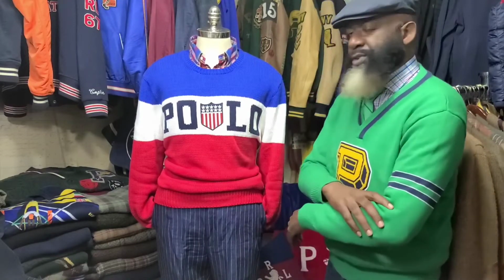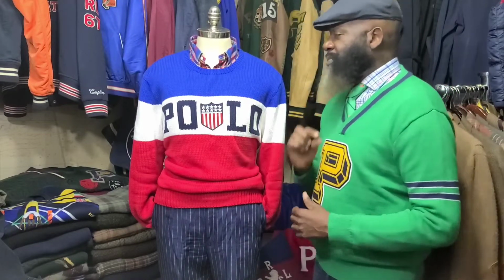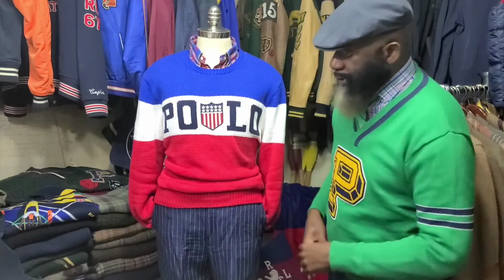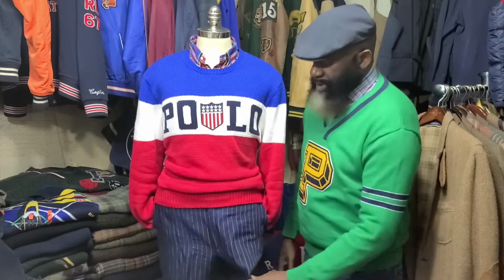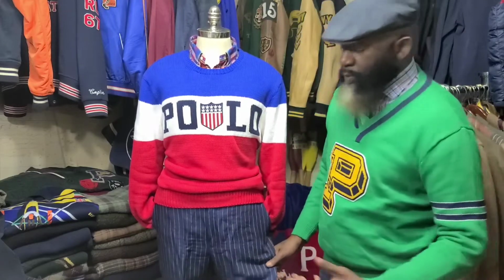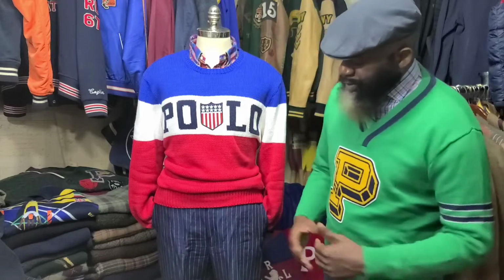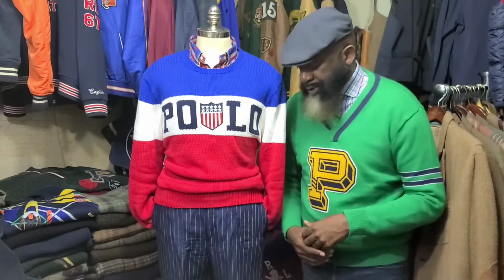The sweater's got a little weight to it. It's a little bit heavier than this, but only by a little bit. So we went with a lightweight shirt here, and then we broke out a pair of dress pants. Now these are wool, but it's a lightweight wool, navy with white chalk stripe, slim fit, nice creases to them.